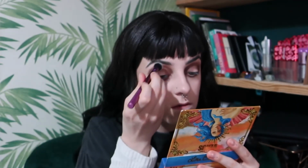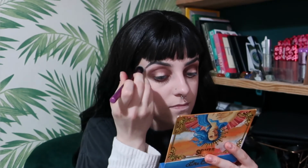Right, I'm going to blend that out. I think I'm quite proud of that so far. Fingers crossed it doesn't go wrong.